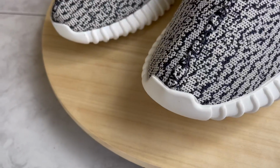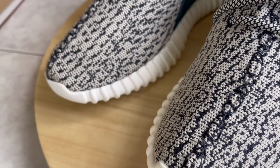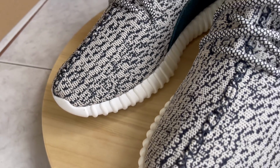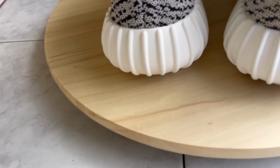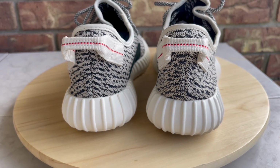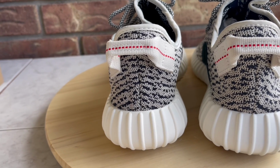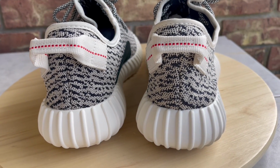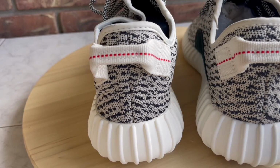I think that was the main difference as far as quality control and all that other stuff. Everything was pretty much spot on looking at both shoes. Height wise, boost wise, everything else seemed pretty much spot on from what I can tell. If you guys can see anything that maybe I'm missing, it just seemed like they did a good job with retroing these. Not too much of a difference.